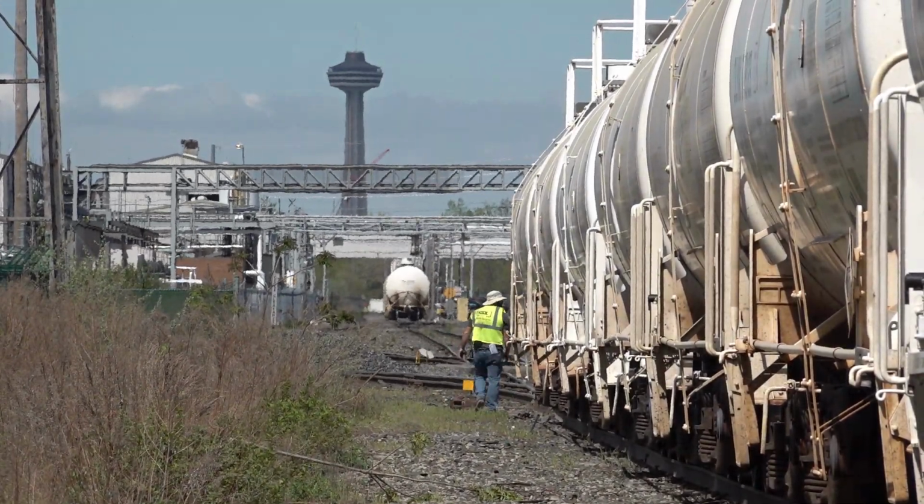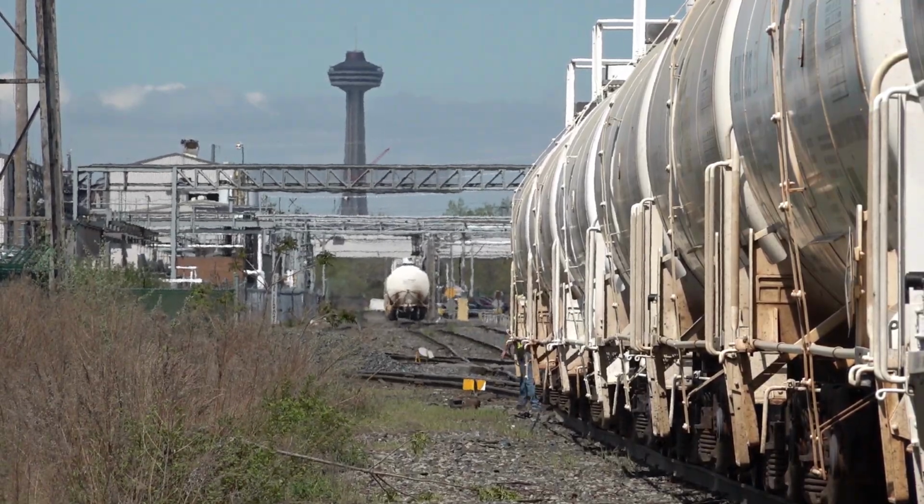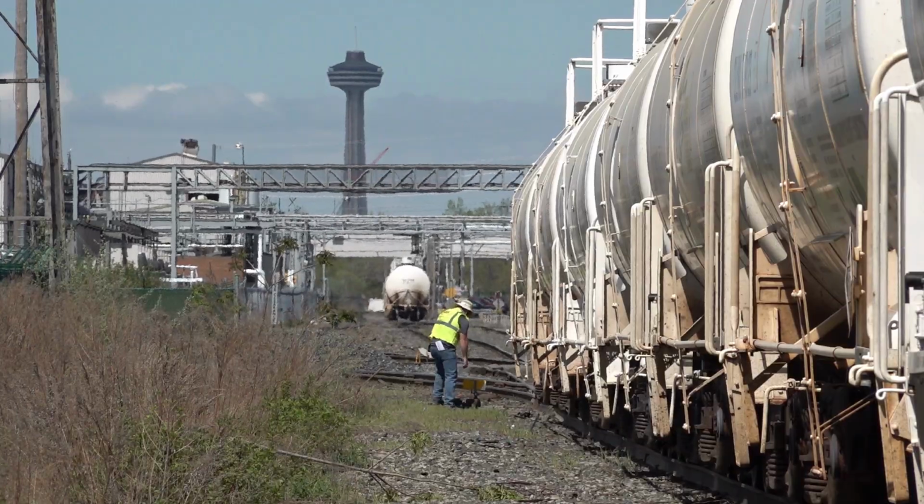The conductor gets off the rear of the train to flip the switch and reverse backwards to continue their switching on another part of the spur. As you can see, there are cars further down the line.